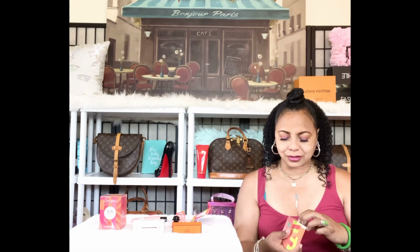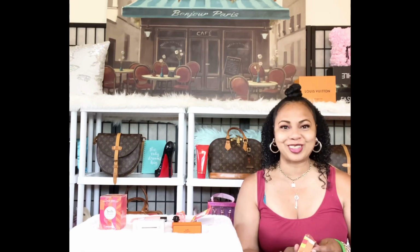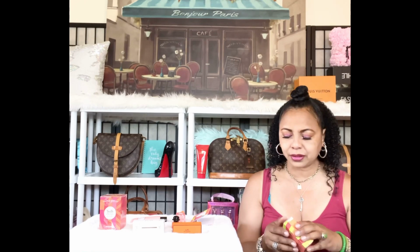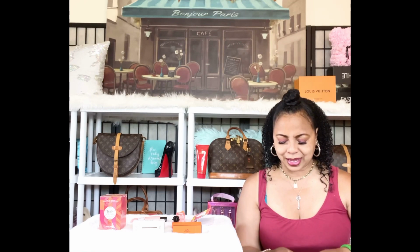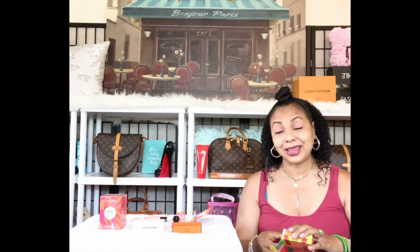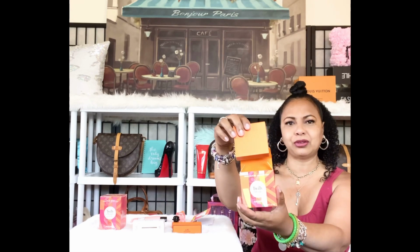So this was the next Hermès beauty item, perfume item that I wanted to go ahead and pick up, and that's the soap. Go ahead and take the plastic off, and oh, I can smell this already. It smells so good, and now I know. Now I'm expecting that orange packaging. It has the same orange packaging that the lotion had.